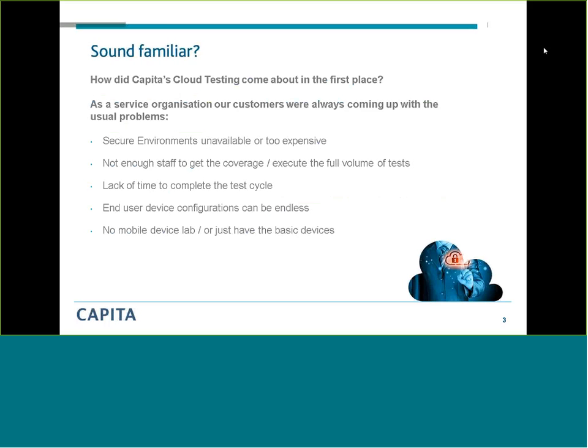So, unfortunately, this sounds all too familiar to everybody we speak to. To give you an idea of how Capita's cloud testing came about in the first place, as a service organization, our customers were always coming up with typical problems and shouting about them. So areas like secure environments are either unavailable or too expensive. There's not enough staff to get the coverage or execute the full volume of tests within the window they have. There's a lack of time to actually complete the test cycle. You may have everything in place, but projects have slipped and you are pressed. The end-user device configurations can be quite an endless list, and you may not have a dedicated mobile lab or just have some basic devices.